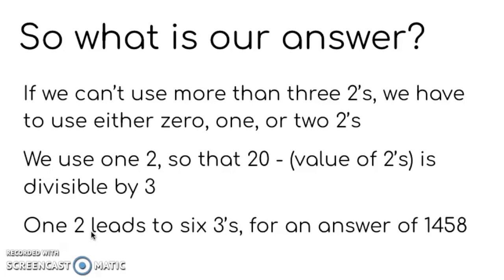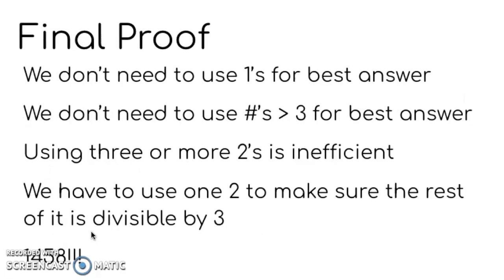Therefore, we have to use 1 2, and with the remaining 18, we use 6 3s. And that gives us our final answer of 1458. This means that we have actually proven that 1458 is the greatest that you can get.